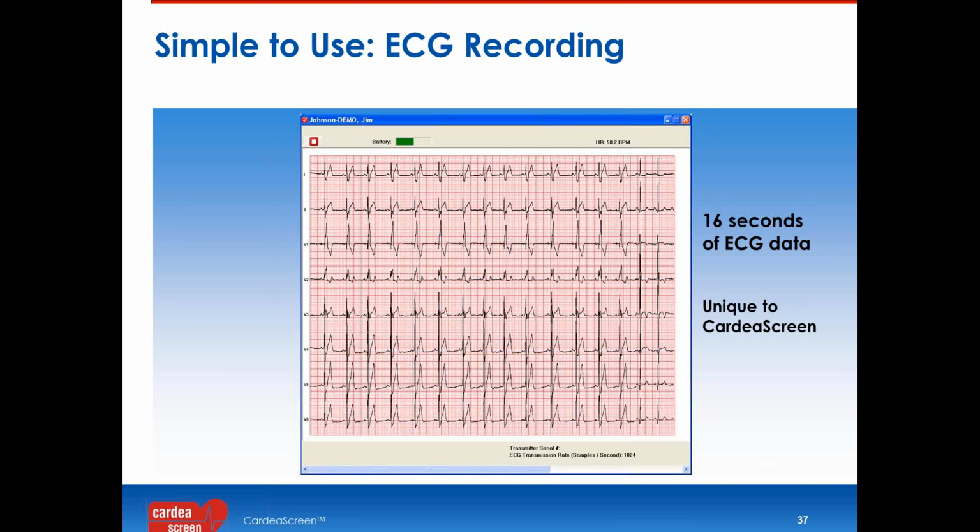We record for 16 seconds of data. The standard ECG is a 10-second recording, but what we found in our early research, and no surprise, is that athletes have very low heart rates. And a 10-second recording often doesn't record enough beats to get a great estimate of the heartbeat and all the waveform shapes. And so we extended the recording time to 16 seconds, which gives us a much better quality beat estimate, better measurements, which lowers our false positive rate and improves the diagnostic accuracy.